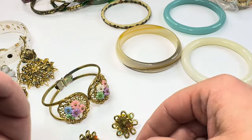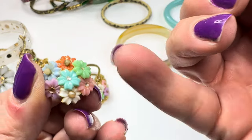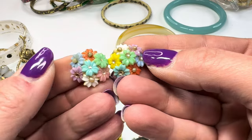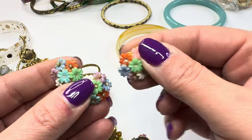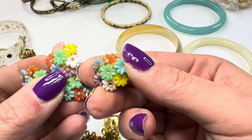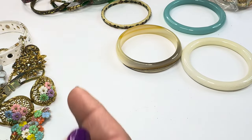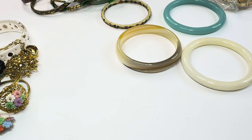Now on the earrings, or on the buttons, some of the little beads are popped off, but boy, you could create a little pendant or a brooch with these. A little cluster brooch would be super cute. So that gives you some creativity. I just thought that was a fun little set, so I got that one. So that was one auction.